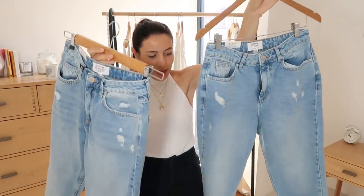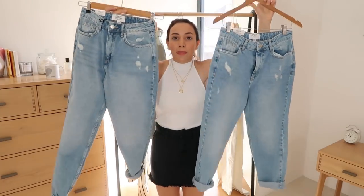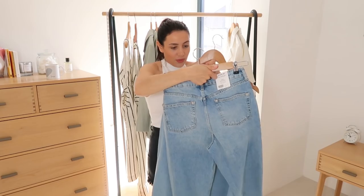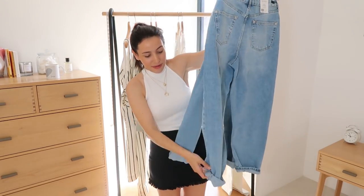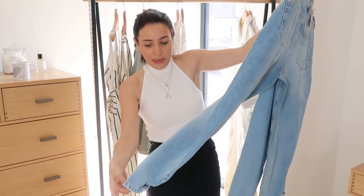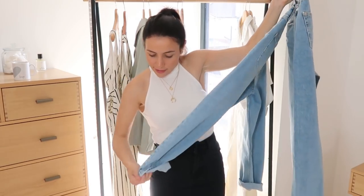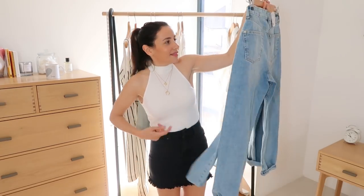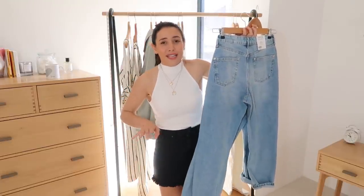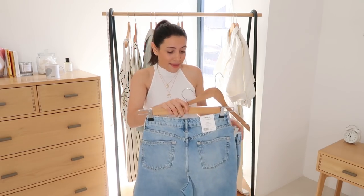These are the petite, and already, just from holding them next to each other, even with me rolling them up a little bit at the bottom, you can obviously see that the length is quite considerably less on the petite, which is promising. I'm gonna roll them out and properly measure now, just so we can get a really accurate gauge, because I think the maximum length I ever want in leg is 30, and then I still have to roll it up. I think the ideal leg is probably 28 for me.